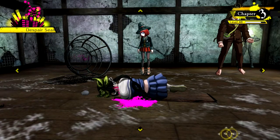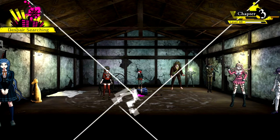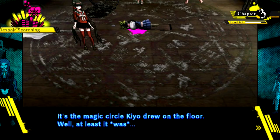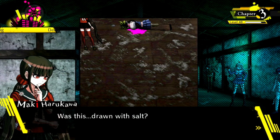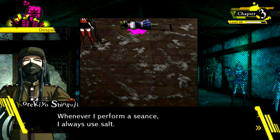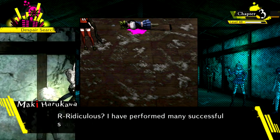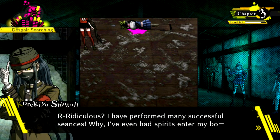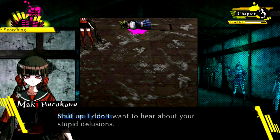Wow, I just cannot believe this. Ruined magic circle. Is this the magic circle Kiyo drew on the floor? Well, at least it was. It's been completely stomped over. I suppose it was unavoidable. Was this drawn with salt? Whenever I perform a seance, I always use salt. Are you feeling alright? You sound ridiculous. Ridiculous? I performed many successful seances. I've even had spirits enter my... Shut up, I don't want to hear about your stupid delusions.